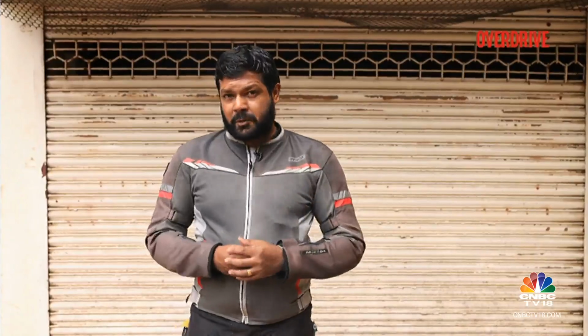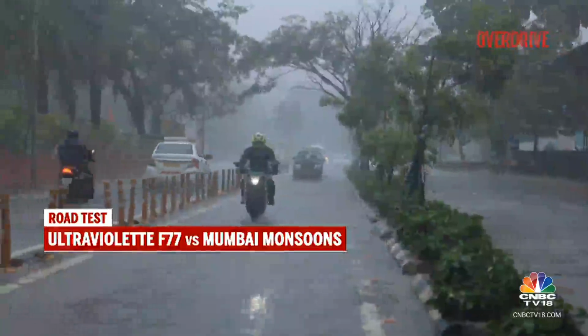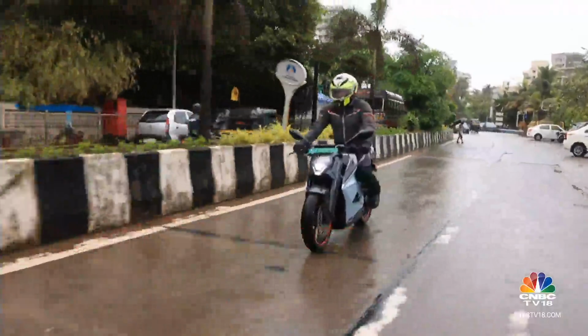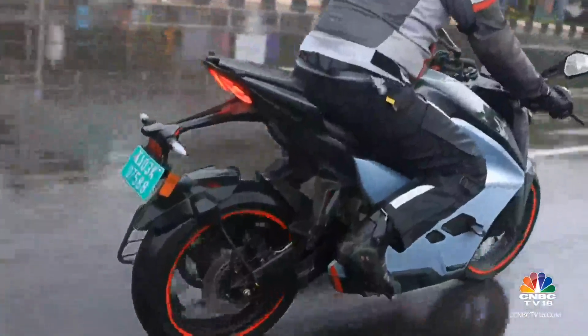And yes, it is slightly on the more expensive side of things. Well, as you can see, monsoon has just about set in. But how does that EV fare out in the city, out in the real world? Well, we're about to find out. So I find motorcycle rides out in the monsoon season to be extremely fun. Well, there's not a lot of dust and dirt flying around Mumbai, and it just makes the place appear like a greener, cleaner city, well, if it's not underwater completely.